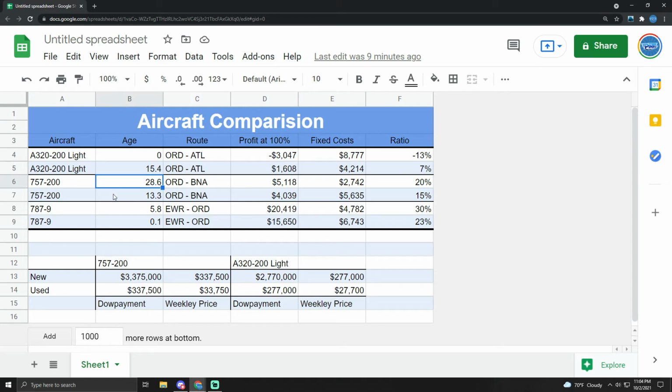Now let's look at our 757s. Now, just because it's older and used doesn't mean it's any different. 28.6 years versus 13.3 years. And there's a little bit of a difference. Now, not much. You can see on this one, it's a little over $1,000 difference. But the fixed costs are different as well. Now, simply because we have a few differences, this is a little lower. But look at that difference. Almost twice as expensive for the older aircraft.